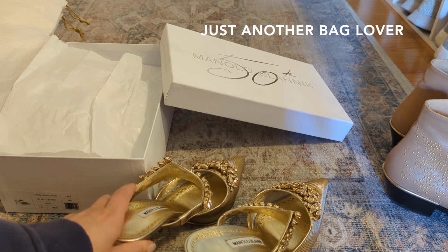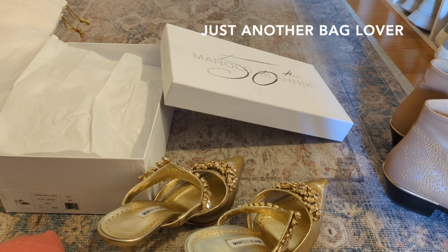So that is it. I have 12 pairs of designer shoes. I'm not sure that I will add any more. I will say there are a few Chanel shoes that I've really, really wanted. So if I do add anything, it might be Chanel.